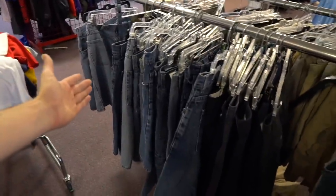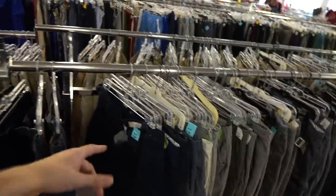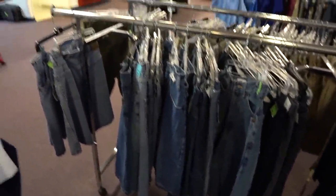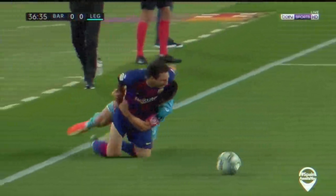But the hardest part is finding bottoms that will work. So we are in the shorts and pants section, and finding something that's my size with the correct fit is definitely going to be a task, but I'm ready to tackle it. Big guy right there. Wow.